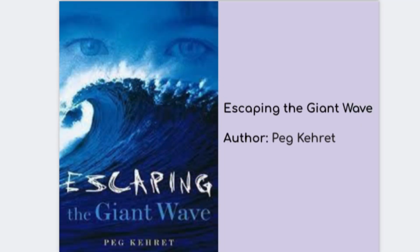Our fourth of the 7 books is Escaping the Giant Wave by Peg Kehret. This story is about a boy named Kyle who is on vacation with his family. The night his parents go out to dinner, an earthquake hits. Kyle was left in charge of his little sister. This is about their story through the tsunami. This book is categorized as contemporary realistic fiction because it talks about the horrific events that take place during a tsunami, which is sadly a struggle people have had to go through.